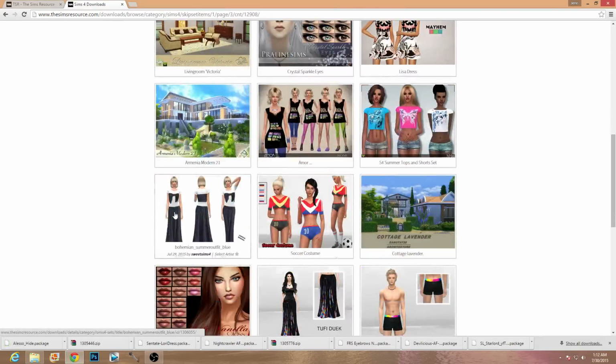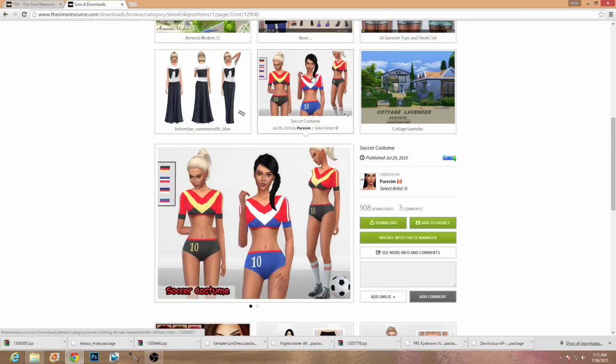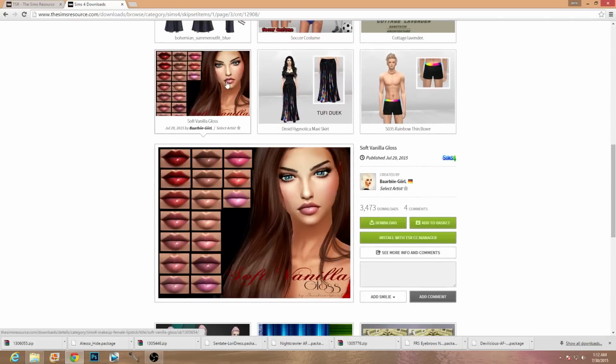Gosh. Bohemian. Oh, bohemian outfits. This is so cute. Nyla would wear this. Oh, damn, girl. Are you here to play soccer or are you just around to kick some balls? Let me know, girl, because I don't know. I mean, I see some underboob. It's actually a cute outfit, though. That is some cute. Soft vanilla.